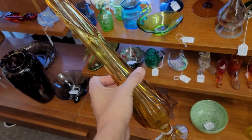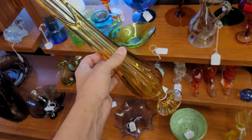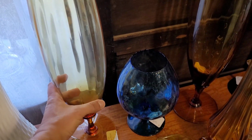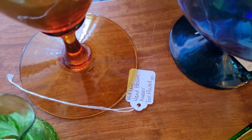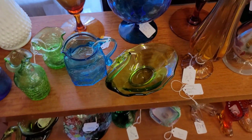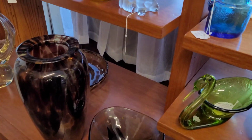I don't know what's wrong with me here today. Richard wasn't overly impressed with the mouth. It wasn't dramatic enough, and I kind of agree with that. Beautiful Empoli style here. These are a really unusual shape. $38. I think that's a pretty gosh darn good collector's price. Just not where I need it to be for resale, but definitely a bargain.